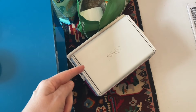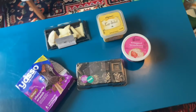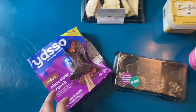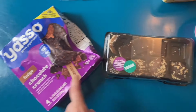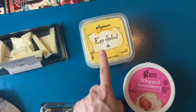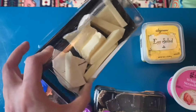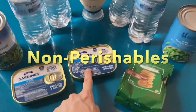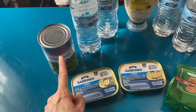Oh my God, I forgot the food in the cooler. And here are the rest of the perishable items. We've got some frozen chocolate crunch yogurt, energy bites, whipped strawberry cream cheese, egg salad, and a fancy flight cheese tray.